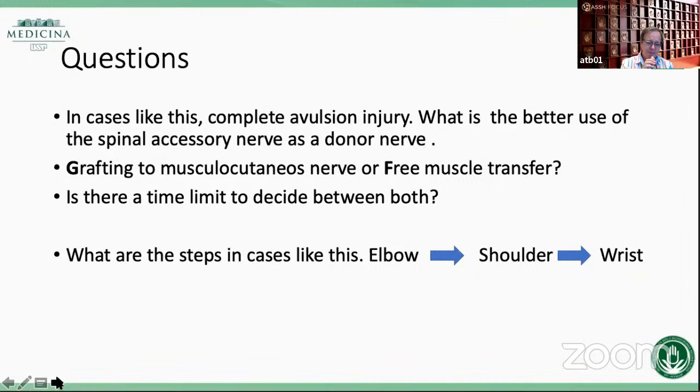And I expect you probably use his shoulder in the next operation. And you don't have an option in a case like this for wrist and hand. It's too late.